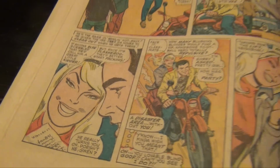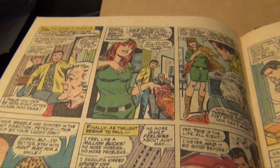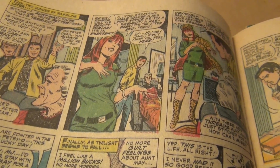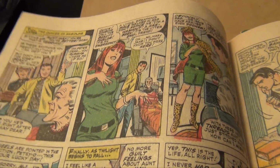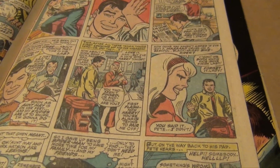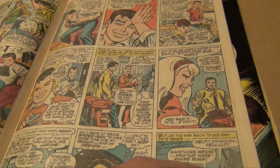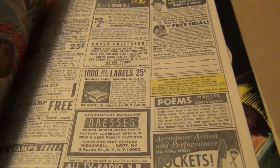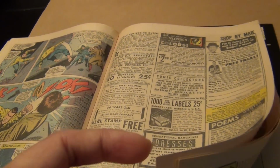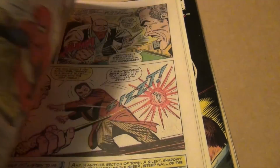Another gorgeous drawing. There are so many great drawings of Gwen Stacy, and look at that, the gorgeous redhead. It's never tiring for me to take a look at Gwen Stacy drawings by Romita. Okay, so there you go. You have the intro of the Kingpin.